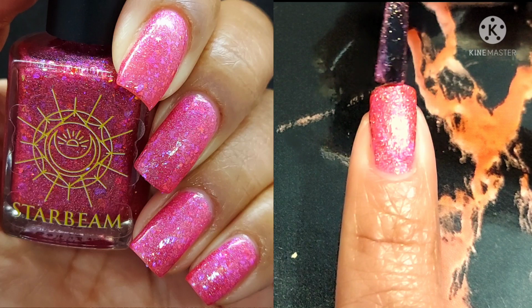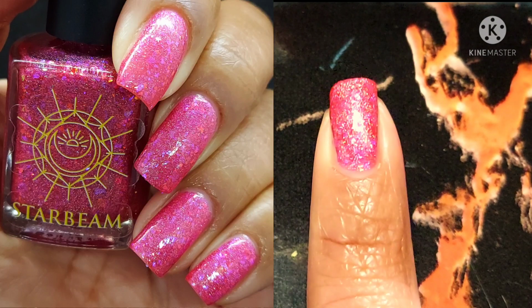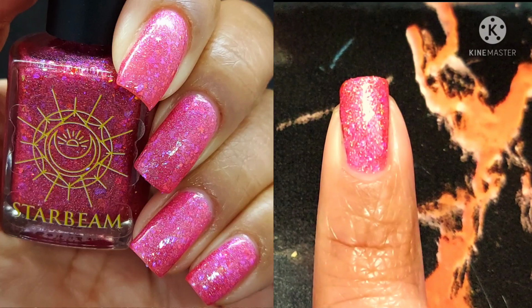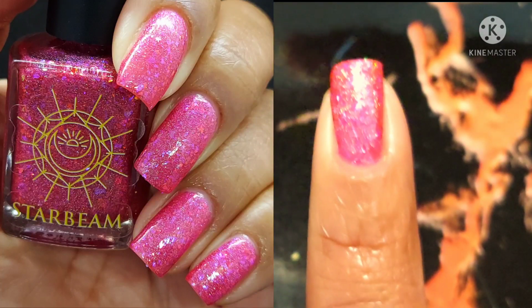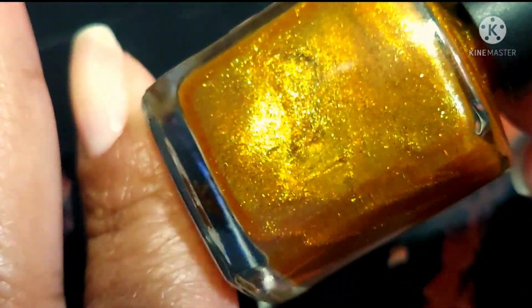Like, check out the opacity in that second coat. I was really happy with it because it only took me 2 coats to get full opacity on my nails. Now, I am wearing a rich filling base coat and my nails are a little short, but I still have a very prominent visible nail line.